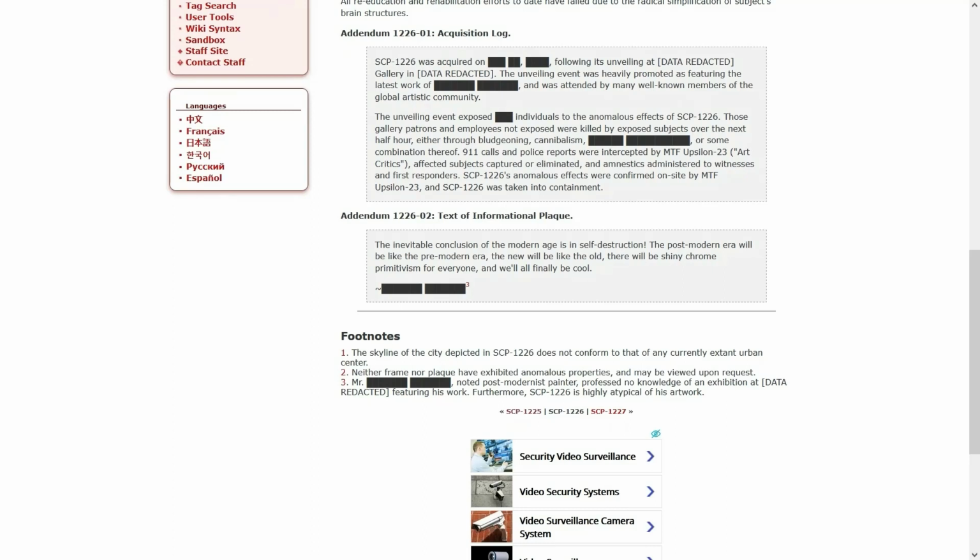Text of informational plaque. The inevitable conclusion of the modern age is in self-destruction. The postmodern era will be like the pre-modern era, the new will be like the old, there will be shiny chrome primitivism for everyone, and we'll all finally be cool.